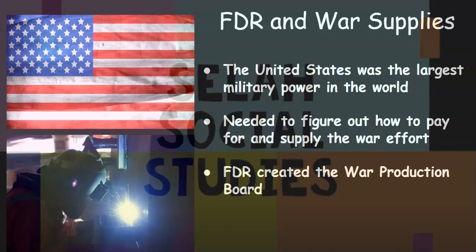After the attack on Pearl Harbor, Congress passed the War Powers Act, which gave Roosevelt the means to fight World War II. Roosevelt went on to create hundreds of programs, and because of the acronyms that those programs were named after, they were called alphabet soup. And this alphabet soup was to help aid the war effort at home.